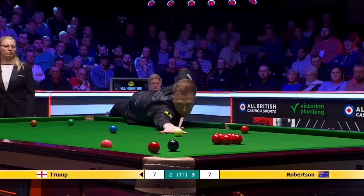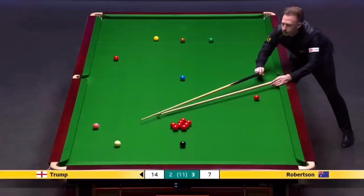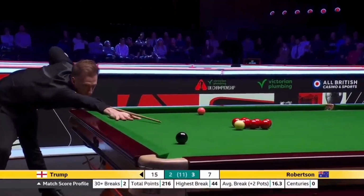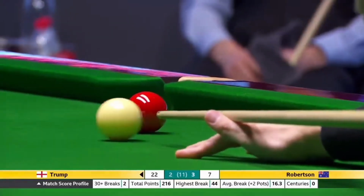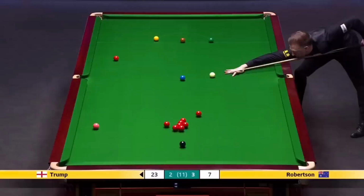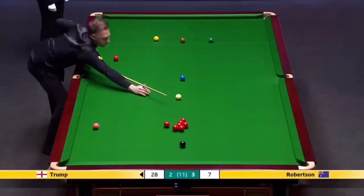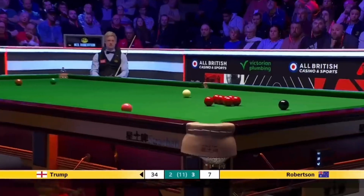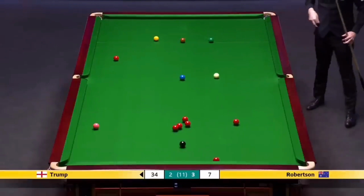Seven. 15. Very good. 23. Very good to play with enough pace to get past being straight in the blue. Into the open, in potting it. 29. Just wants to be high on the red. Yeah, brilliant. 35.